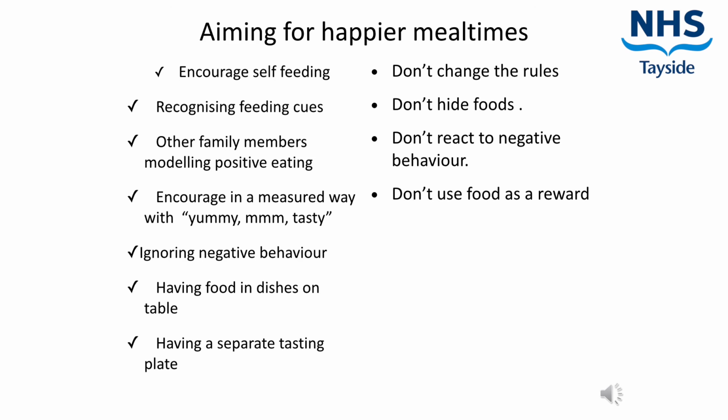Don't use food as a reward. For example, try not to say, "You can have your pudding if you finish your vegetables." This gives the impression that the pudding is better than vegetables, and we create good and bad foods. You could try using stickers instead, a trip to the park, or perhaps playing a family game.